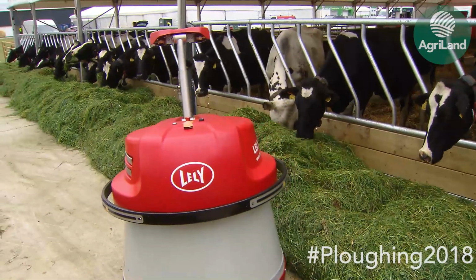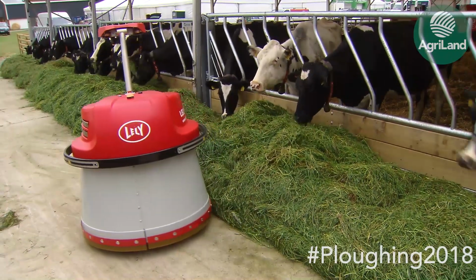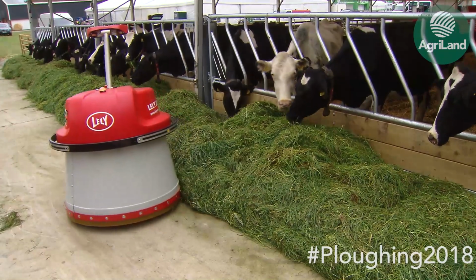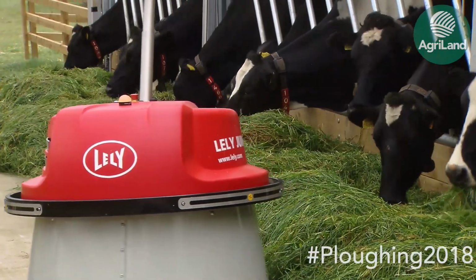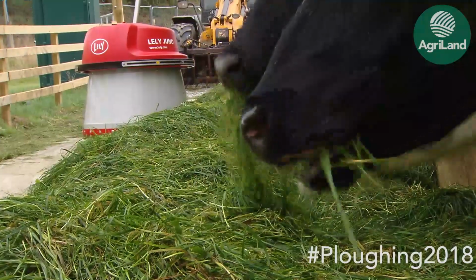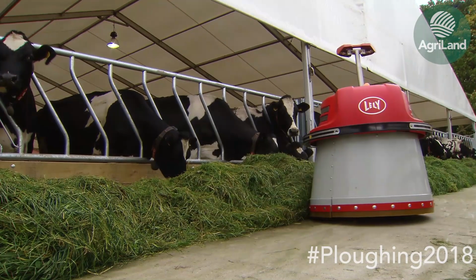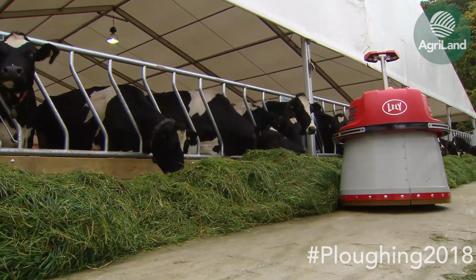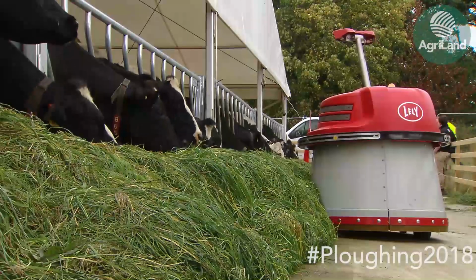So it was first brought to market in 2008. And we started off with a Juno 150, was a model name at the time. So it was much bigger than what you see here behind us. It's still in production up to July this year. And then to get into smaller sheds and tighter spaces, we came up with a Juno 100, which is smaller and more manoeuvrable. And this Juno now is replacing both those models, so it has the same diameter as the 100, but the bigger pushing capacity, so more of a pushing capacity than even the 150. So it's our single model feed pusher now.